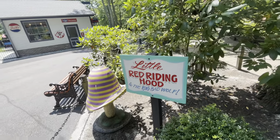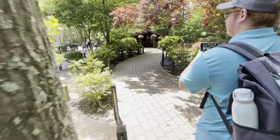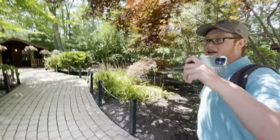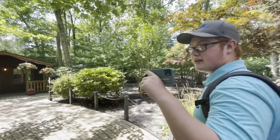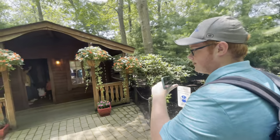Jason's taking me into this walkthrough attraction. It's like Little Red Riding Hood and the Big Bad Wolf. It's creepy. It looks like we're about to follow a yellow brick road though. That is some strange pop socket placement, my friend. Yeah, that's so I can hold it. You hold your phone like that, it's weird. No, I just had the camera in my hand. That's how Jason gets all his POVs. He doesn't use a GoPro.